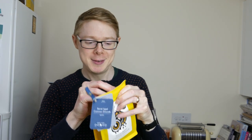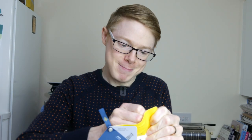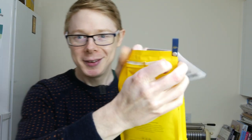So I'm going to make 2 coffees, a kind of flat white and an espresso, and then we'll see what they're like. So I'm just going to open these quickly. It's a tough bag, this. I love opening new bags of coffee.